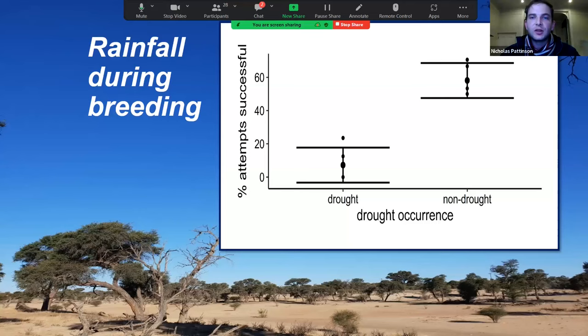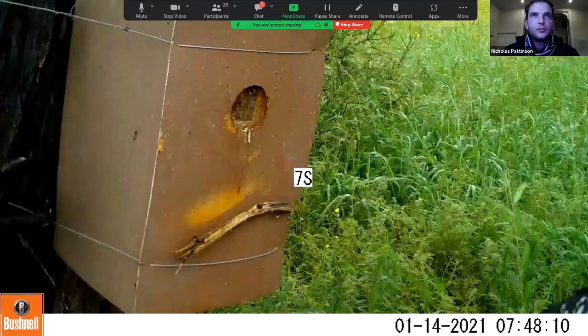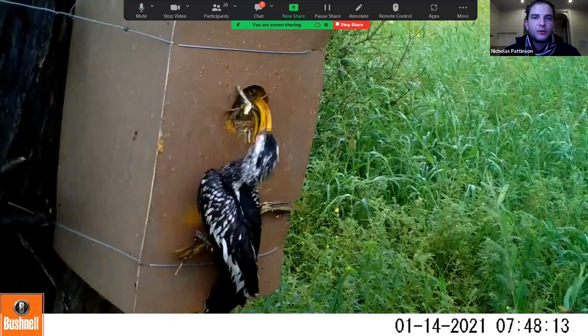And as I pointed out, rainfall drives primary productivity. And that's the energy available to the entire trophic cascade, from plants primary through to insects, the things that feed on insects, including hornbills, and up. So basically, this relationship between rainfall and success makes a huge amount of sense. The more rainfall there is, the more food there is for the hornbills, and the greater their chance of breeding successfully. And I've got a video here that kind of shows you this effect.